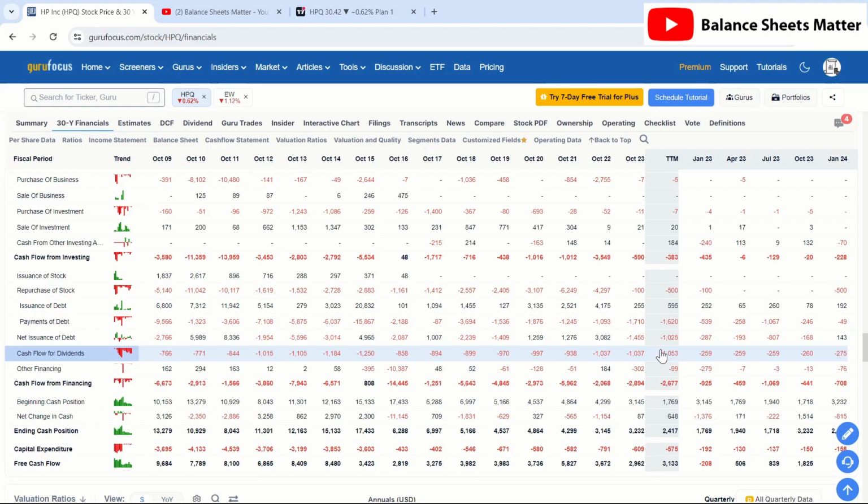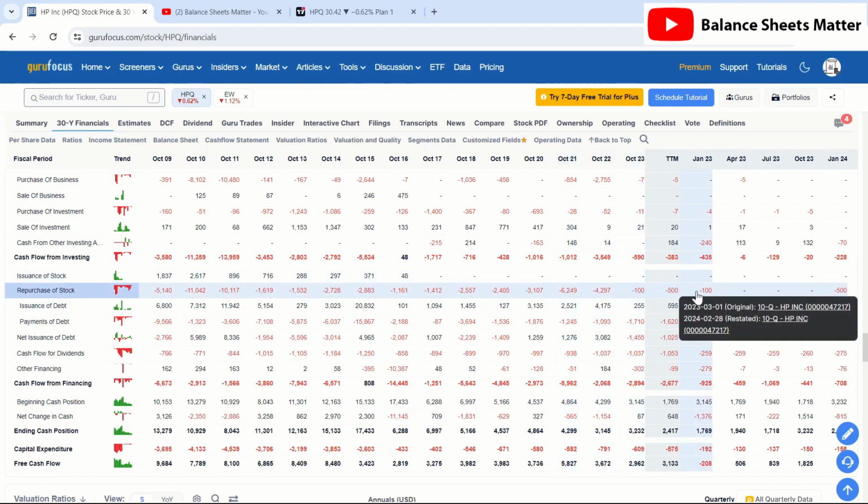So this is one thing I would like to see HPQ do, is switch to paying more dividends rather than this insane taking out debt and repurchasing stock. Not my favorite thing to do. So they do have positive free cash flow, though, and generally you can see the free cash flow they have is very easy to cover the dividends, but not enough to cover the repurchase of stock they've done in the past. And you can see now the repurchases of stock have slowed down significantly.